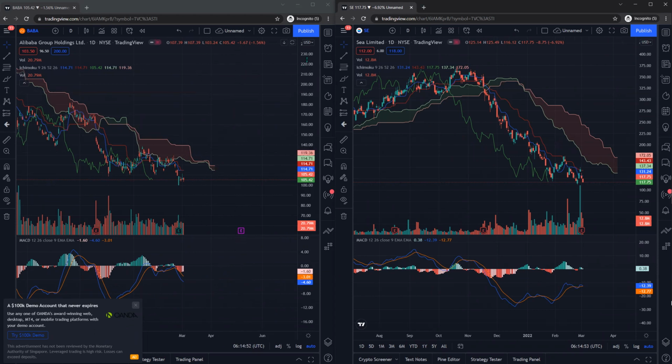Let's first talk about Alibaba. Alibaba had a good support at about 108 and 110 levels. However, now the problem is that even though it did bounce off above the psychological support of $100, 108 and 110 has now become resistance.